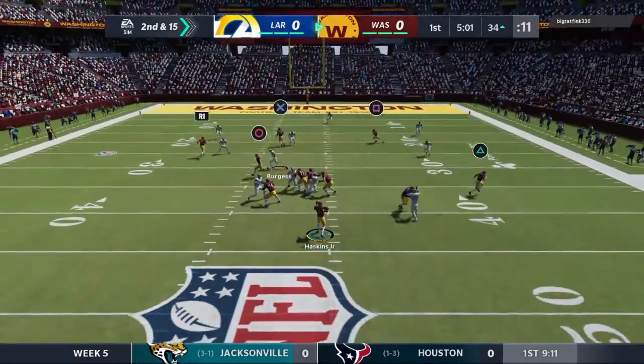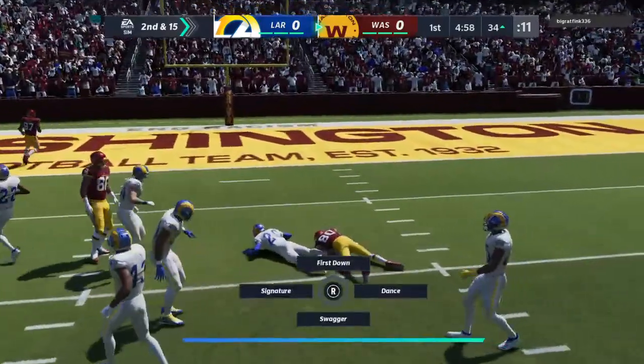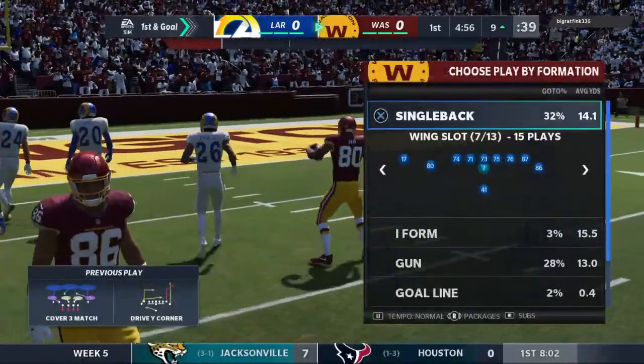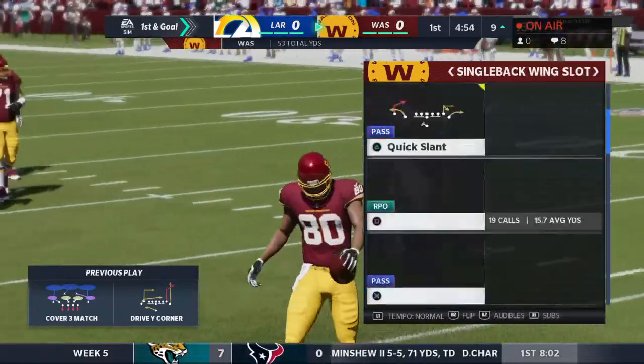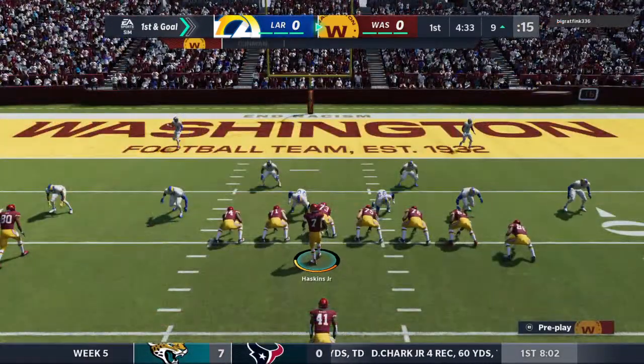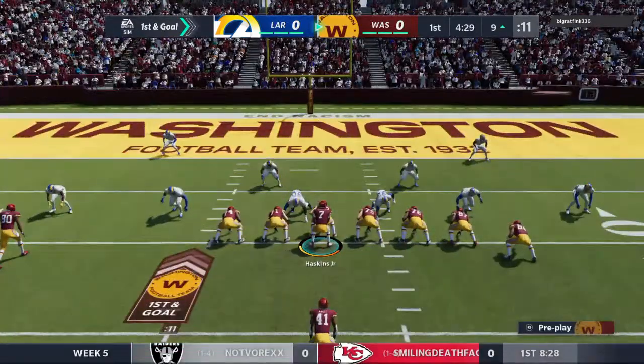To try again after the sack. Haskins. Inman has it over the middle. And they move this all the way down to the 9. A really nice gain of 25 yards. First and goal. His passing's been on point on this drive, hasn't it? Been very accurate, gotten the ball downfield, gained nice chunks of yardage.